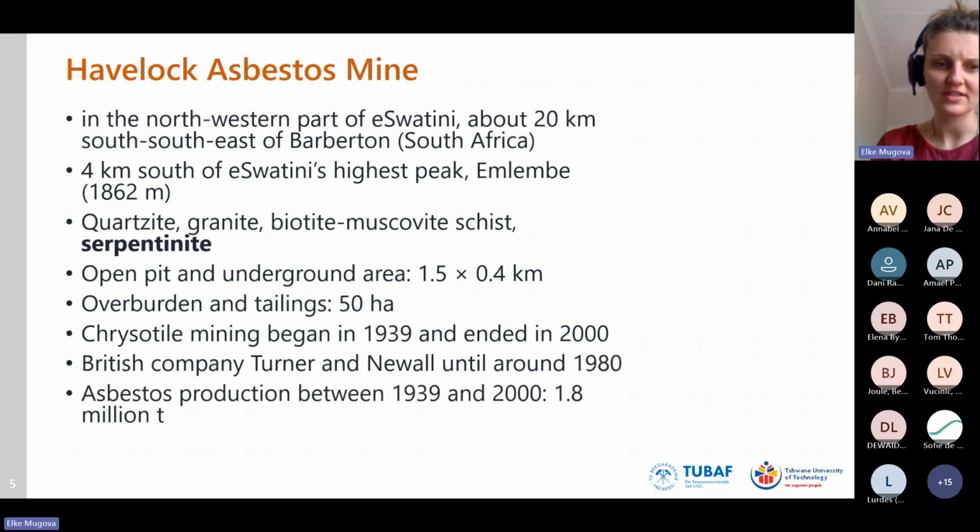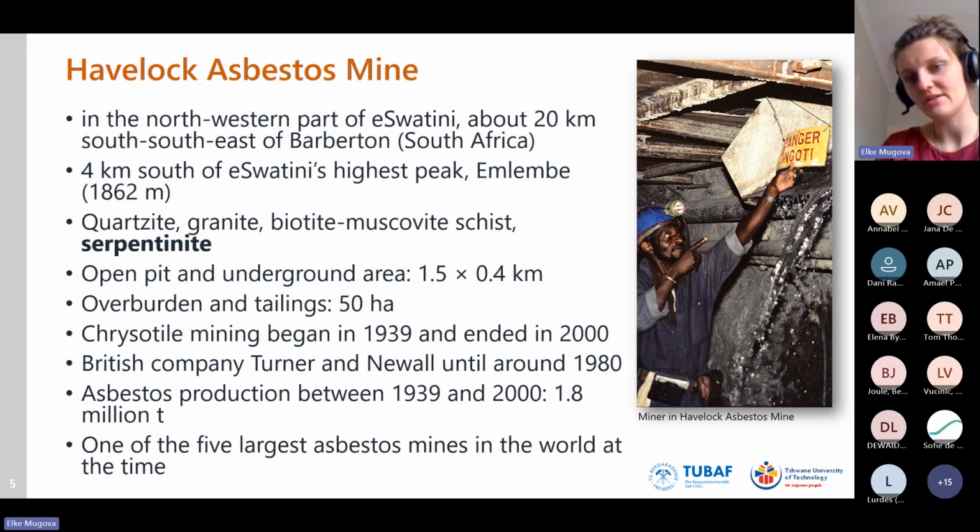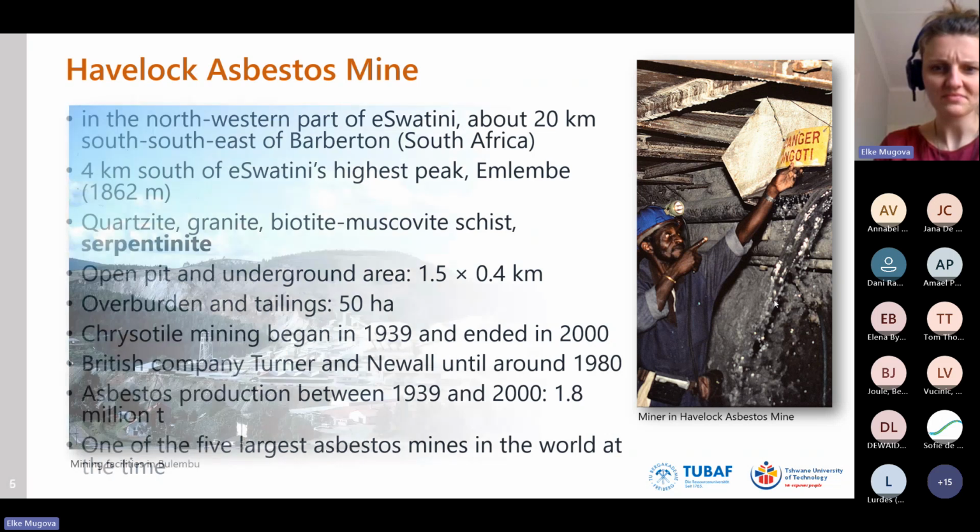And yeah, just the last fact: asbestos production between 1939 and 2000 was 1.8 million tons, and it was one of the 5 largest asbestos mines in the world at that time. You can see, to get an impression, a picture of the miner underground. Water is flowing out here. The miner is holding a sign, danger. And yeah, that was inside the mine.